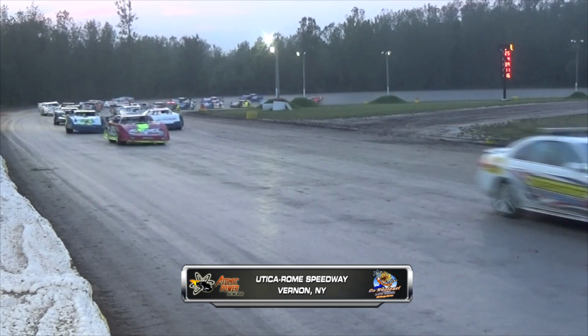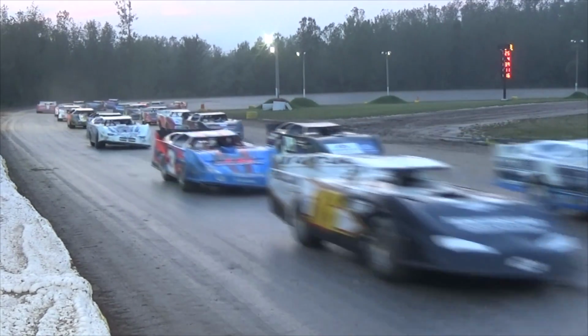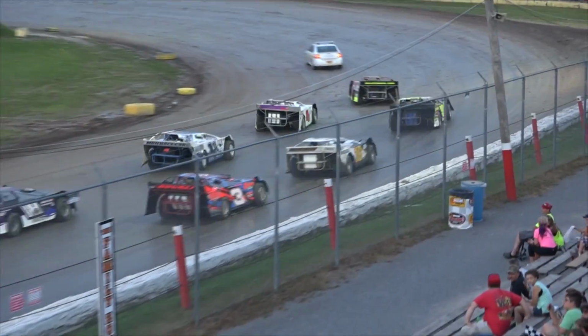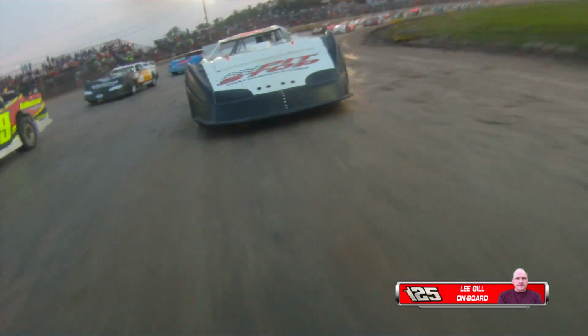Welcome back to the Utica-Rome Speedway. We are under yellow with 3 laps complete in the Gnome Cup here at the Utica-Rome Speedway. Doug Elkins and Rich Vleck up here in the booth. 2 cautions have slowed the pace of the race so far, but nobody has slowed down Lee Gill, our race leader. Yeah, Lee's been good.